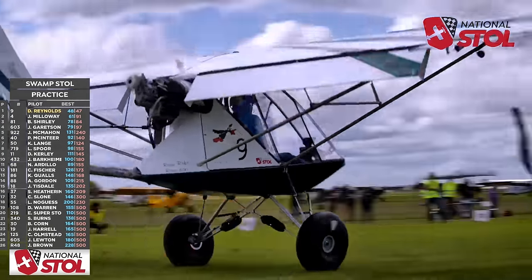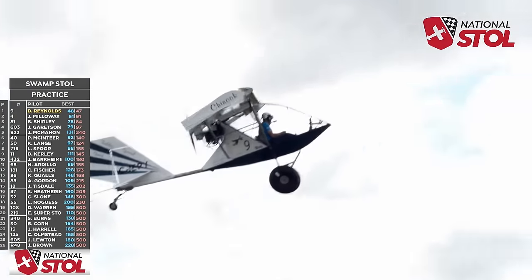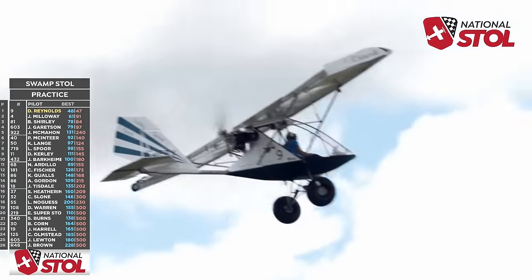Tail up. Whoa! Okay. Oh, there you go. There's the 30 to 40 footer right there. That's what we've been looking for.